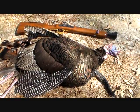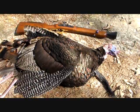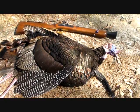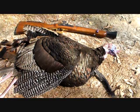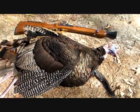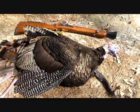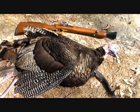Well, here we have trusty Blunderbuss and turkey. A nice bird, about a two-year-old, about a 9-inch beard, I'd say, and reasonable spurs, very near 1-inch spurs. So that's a decent bird. And of course, Blunderbuss. If you look toward the muzzle, you'll see a plastic wad. That's actually a 54 caliber wad that I used to hold the shot.